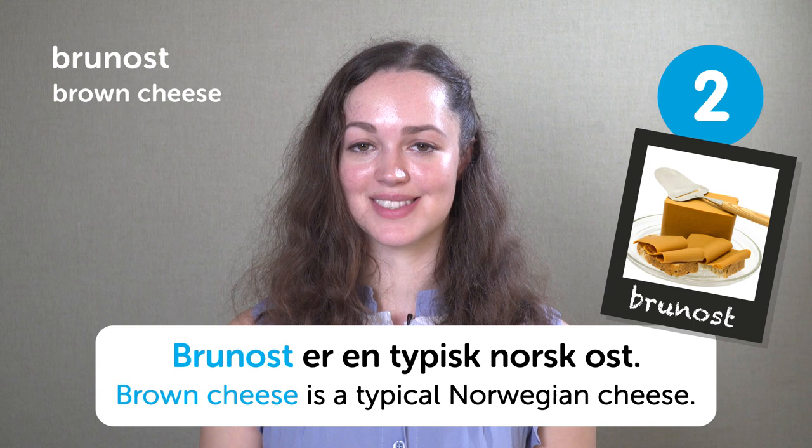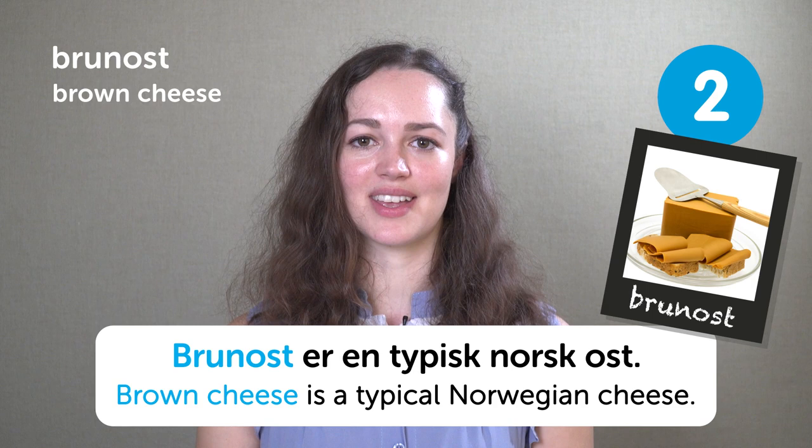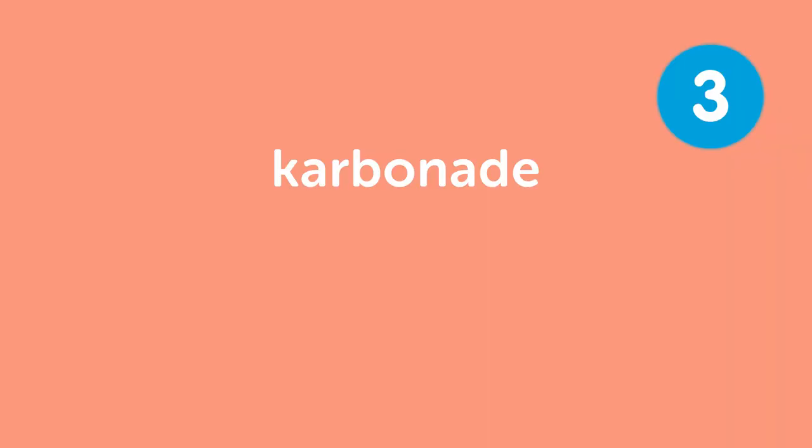Brown cheese is really popular in Norway, and it's also a very good souvenir to bring to friends because it doesn't really taste like cheese. It tastes more like caramel in a sense. So it's actually very good to put on, for instance, waffles. It's delicious and you should try it.